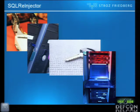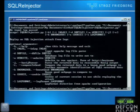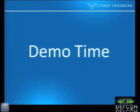So what we're about to show you is SQL ReInjector, which is a Python script that leverages the Apache log module to take a set of web server logs, parse them, play them against the virtualized web server, and then say, okay, this data is different. This data is what was exfiltrated. So we're going to demo that now, and we're going to move to sitting down, so give us a moment.